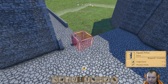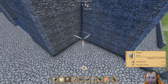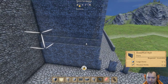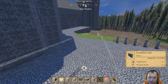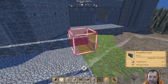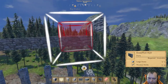And like that. And then we have our 2-high wall. Like that. And that goes forward over here. It's funny that I'm building the tops first before I'm actually getting to the actual underneath middle sections. The arches, if you will.